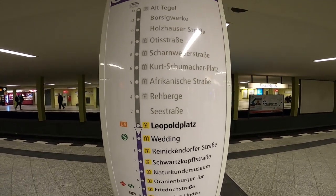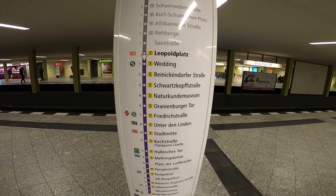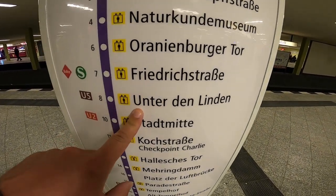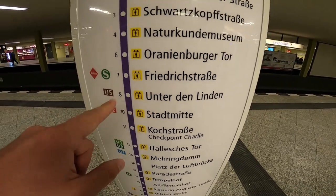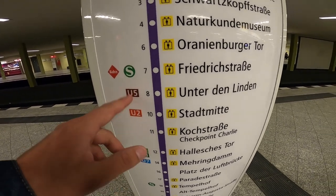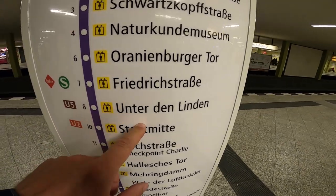Okay, here we're at Leopoldplatz train station, and I'm heading to Unter den Linden, which is pretty much Central. So we're going from U6 to U5. So we'll see what's happening in Central, Unter den Linden.